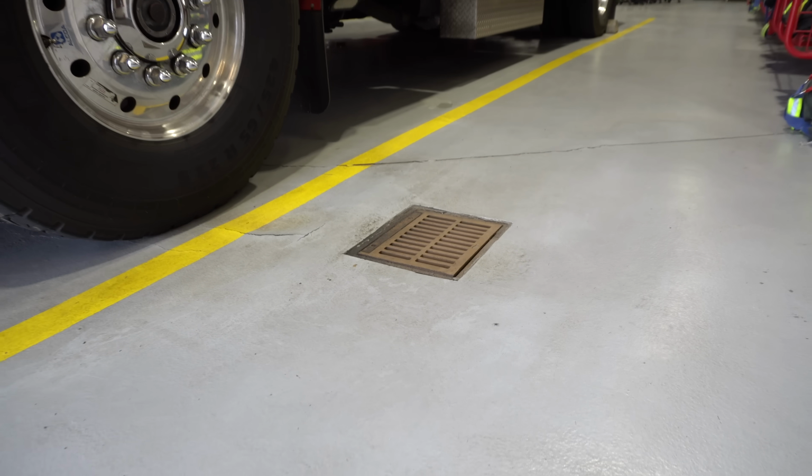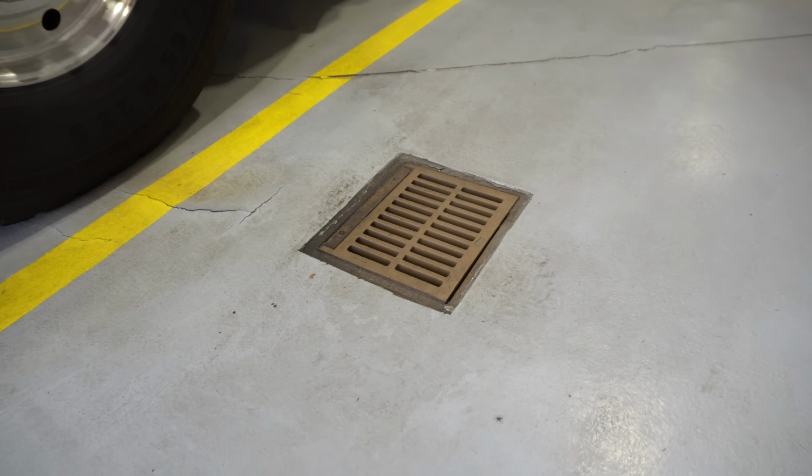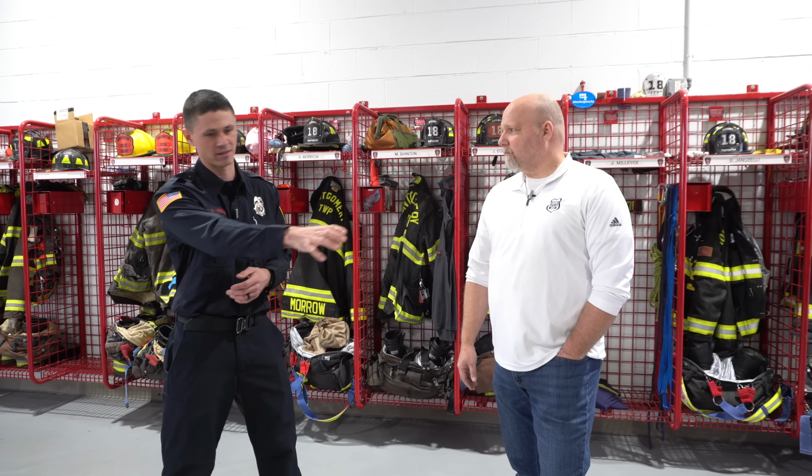Yeah, and like you mentioned the drainage things, there's only one grate down there from where we came from, and then there's one under the tower. And so it makes washing the trucks a pain in the butt because you have to push everything to this 1 foot by 1 foot drain, whereas a lot of the newer stations have the drain that runs the length of the bay. So, like I said, we work with what we have. Obviously, refinishing the floor is a costly project. Yeah. So it's all about budgeting and planning for that in the future.